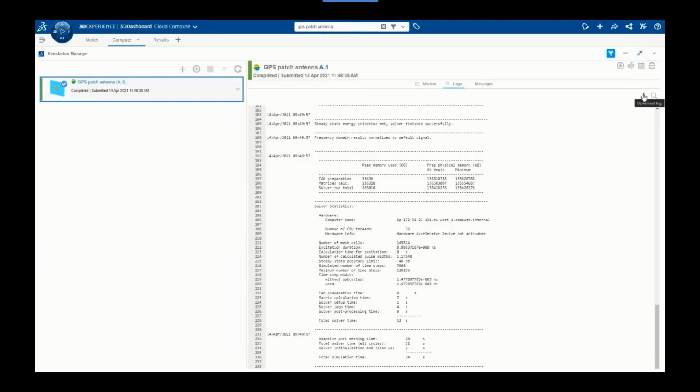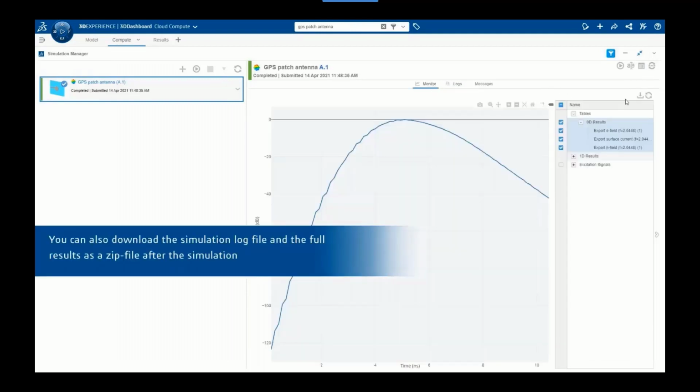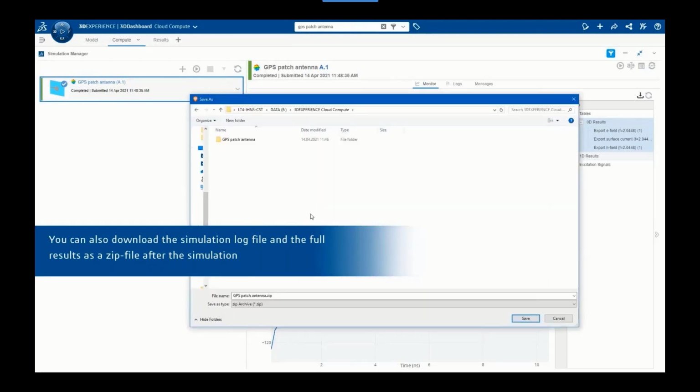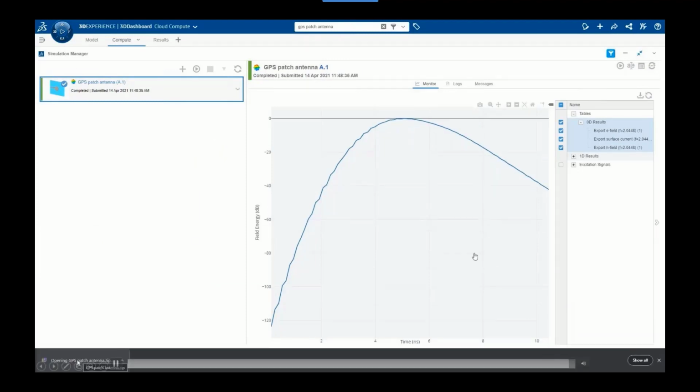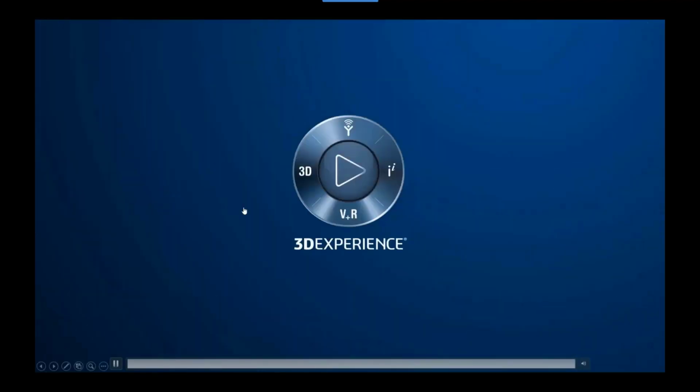And last but not least, at some point you might want to have the full CST file or CST data available in order to open it there, and then you can download this to your hard disk if you want. In principle, that is all I wanted to show you. So I think this is quite nice. And I would like to thank you for your attention, and that's everything I wanted to tell.